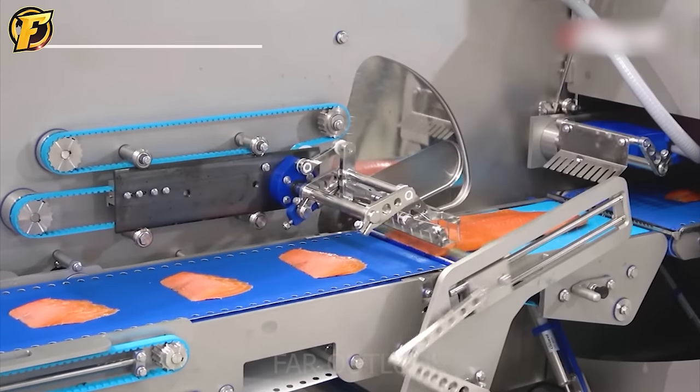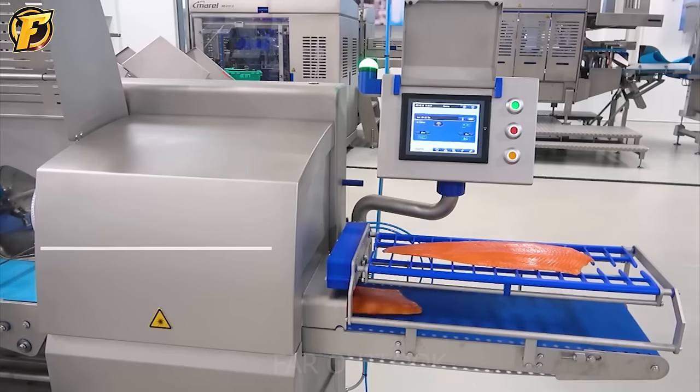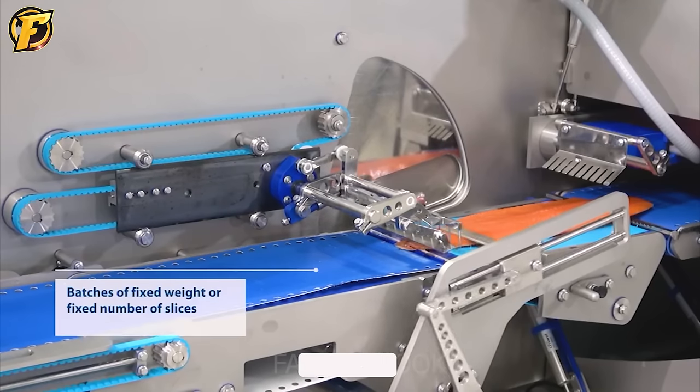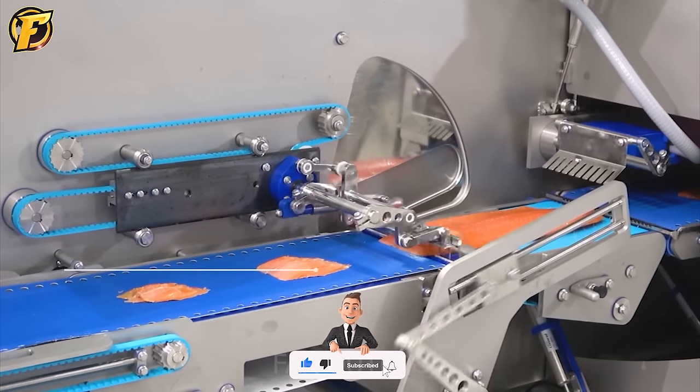Morel is one of the world's leading providers of automation solutions in the food processing industry. Known for its fresh salmon slicing solution, Morel has developed a complete automated solution for packaging sliced salmon.